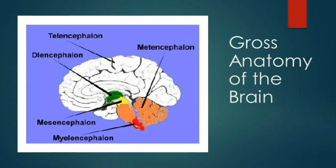Then we have the midbrain. And the midbrain is that bridging of sensory and motor function. If we move to the midbrain, we have this area that is sometimes called the mesencephalon. This is a small but crucial section that acts as a bridge between the forebrain and the hindbrain. And so it's involved in relaying sensory and motor information and is a key player in functions like visual and auditory reflexes. And it houses structures like the superior and inferior colliculi, which contribute to visual and auditory processing, respectively.